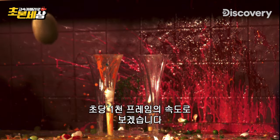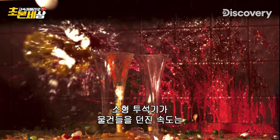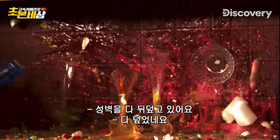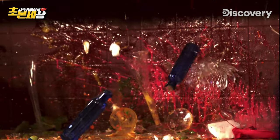Watch again at 1,000 frames per second. The miniature trebuchets propel the objects at speeds up to 25 miles per hour. That's storming the castle right there. Storming the elaborately fake castle with pink paint.